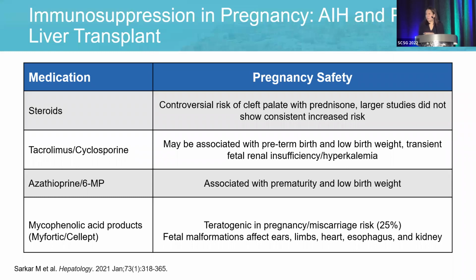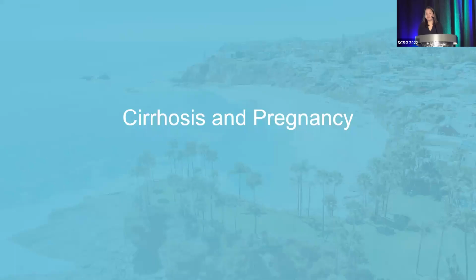TAC and azathioprine can be associated with low birth weight and prematurity. The only absolute no is Myfortic and CellCept. Especially for young transplant patients, we say, please let us know when you have plans to have a baby so we can take you off MMF and CellCept, and we actually recommend 2 types of contraception.